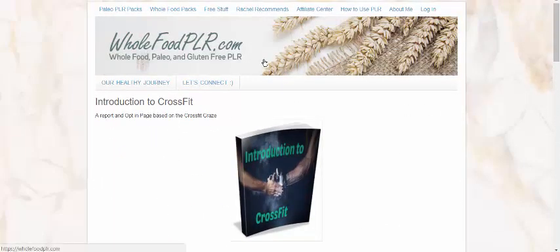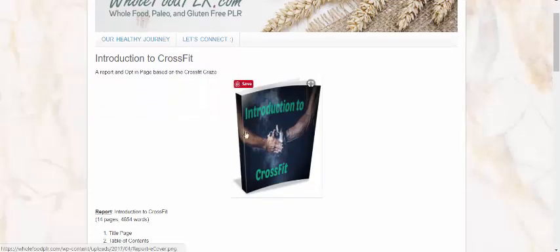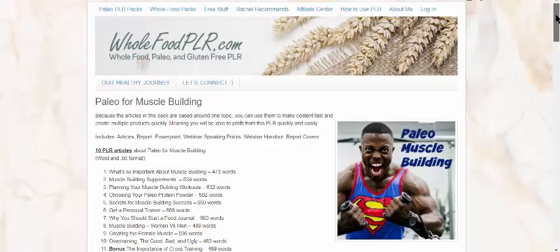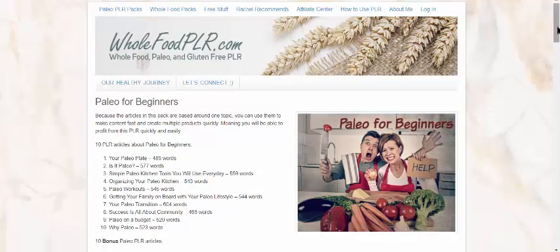So there we go. That's my first product. And the way that I decided to choose my other 2 products was to think, okay, well, if someone is coming to learn about CrossFit, what other PLR packs do I have that will complement this? And I came up with my Paleo muscle building pack and my Paleo for beginners pack.